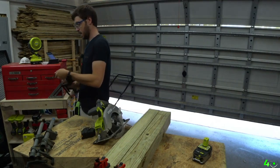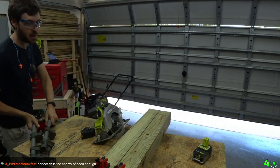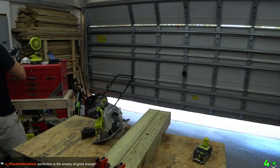Let's move these off to the side. By the way, how was the sound level when I was using the saw last time?